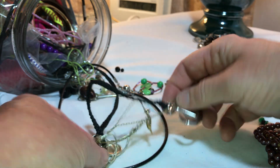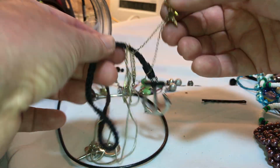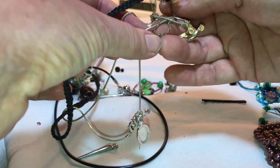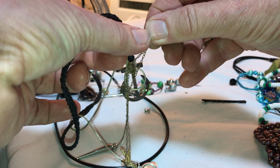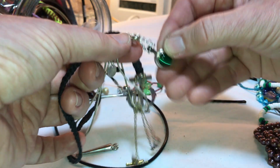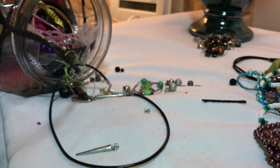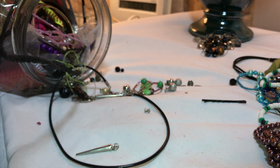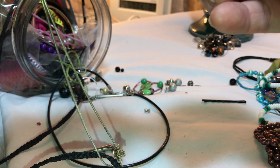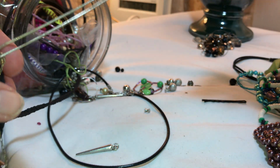Okay, we have a nice little tangled mess here of a dove. I'll have to look and make sure there's nothing on that clasp. No, there's not. And then this, make sure this is not silver. Let me make sure. It's not. Sometimes these stones are put in silver. Well, no, it's not a stone. It just looks like that stone. My bad.